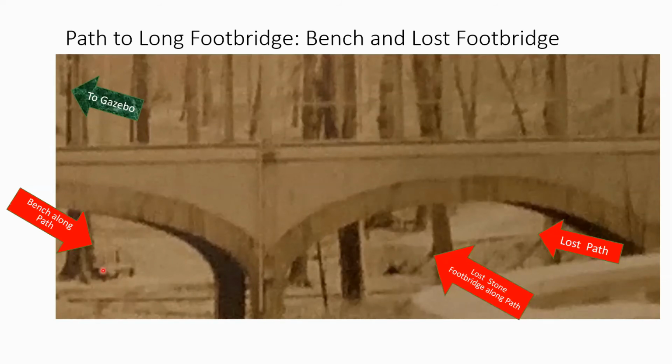And of course, looking back the other direction, you see that along this path, there was a bench, another little stop, and there was a completely lost stone footbridge along this path. And this path itself, we think, is lost now. And remember, the gazebo is up on the hill this direction.